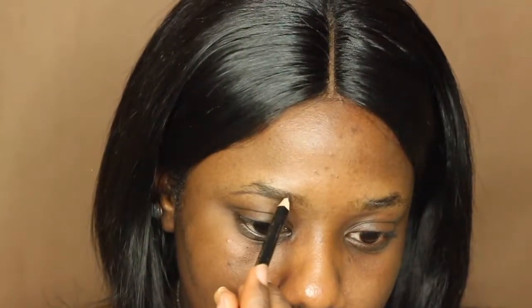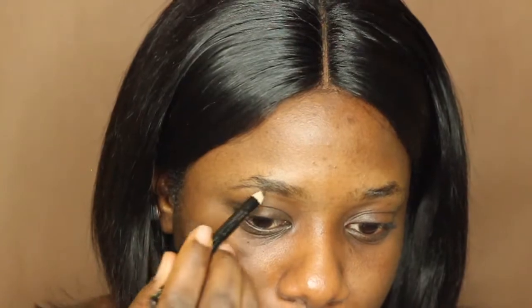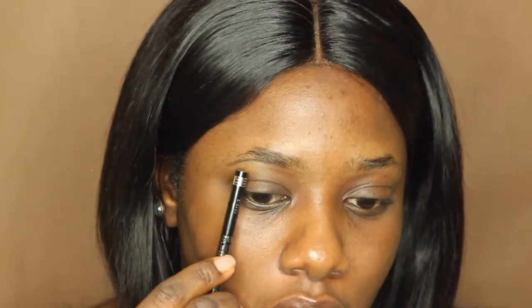And then I just stop there, and then I do the same thing on the top. I start a third of a way into my eyebrow on the top. I don't start from the front, and I just draw a faint line as well. Now the important thing about this part of drawing your eyebrow is getting the arc. Now you just have to feel for where the high point of the bone in your eye is, and that is where your arc should be.